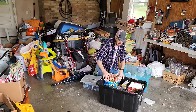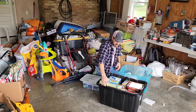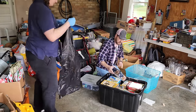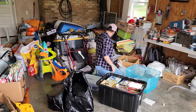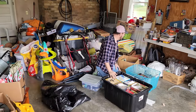Now, the bar for this goal is set pretty low, but it's still going to be difficult to achieve. They haven't been able to park a car in here in a very, very long time. My original goal was to clear this out enough to where they could park both cars in the garage, but they just have so much stuff that's impossible. So I had to adjust that goal down to them being able to park one car in the garage, and we did achieve that, so suck it.